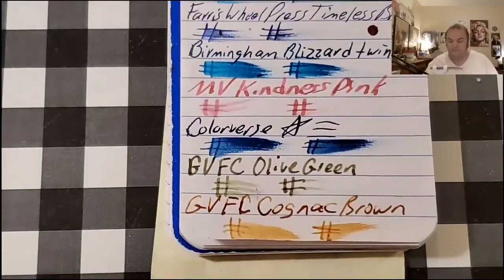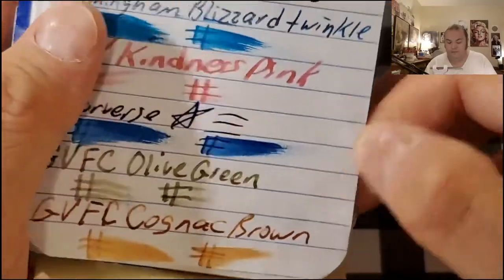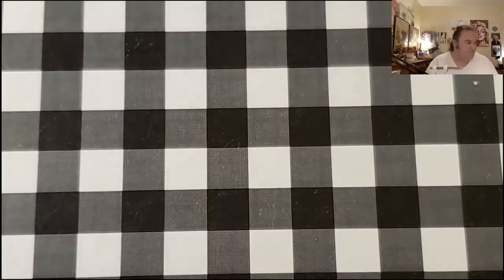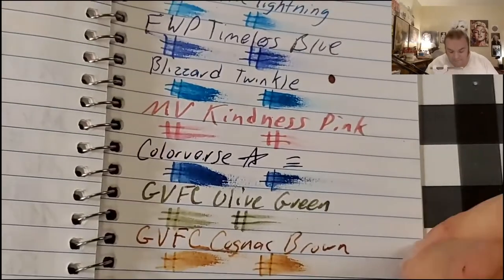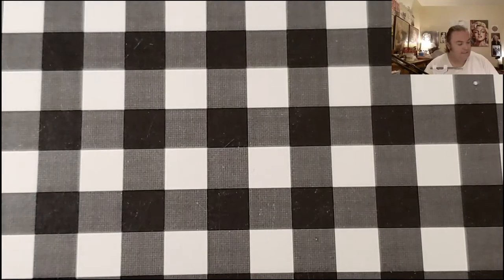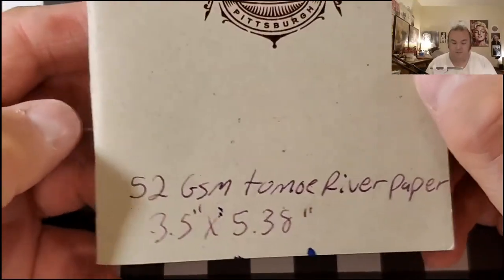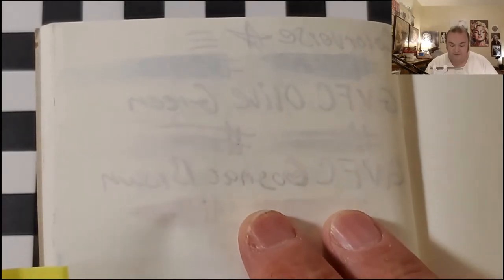This is the Pen and Gear Memo Book from Walmart.com. Let's see. No feathering. No bleeding, no ghosting. I would totally use the backside of this paper. CVS Caliber notebook paper. No feathering. No bleeding, no ghosting. I would totally use the backside of this paper. Birmingham Pen Company, 52 GSM Tomoe River paper. No feathering. No bleeding, no ghosting. Maybe a little bit of normal Tomoe River ghosting. I would totally use the backside of this paper.